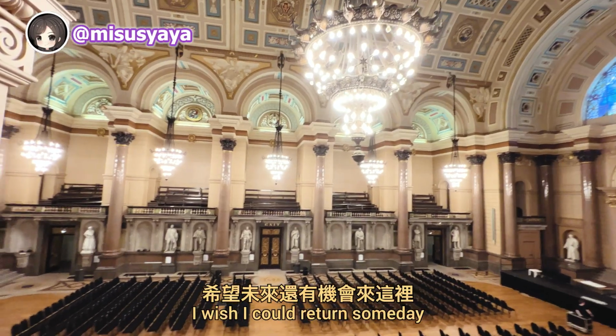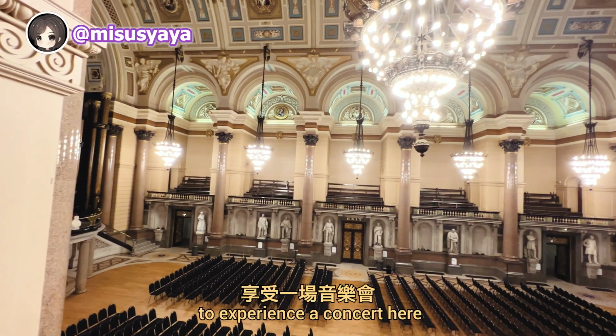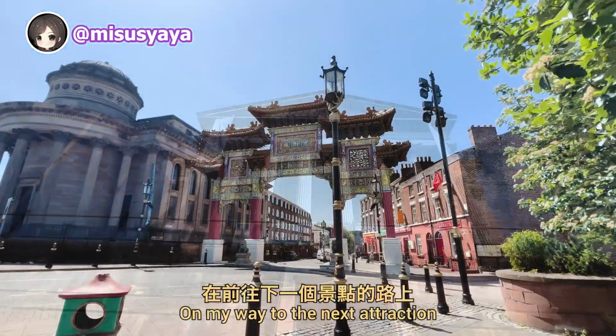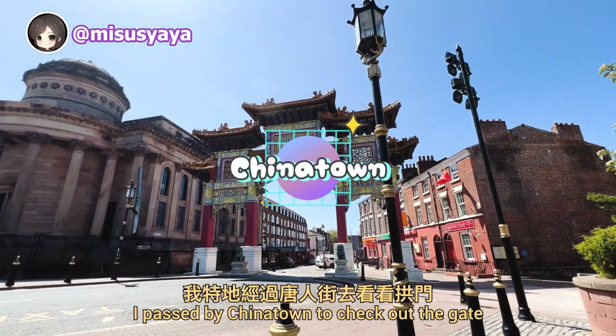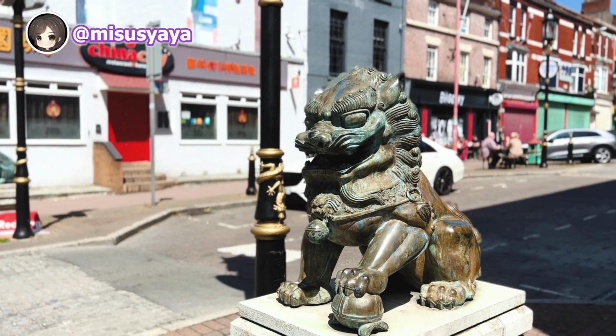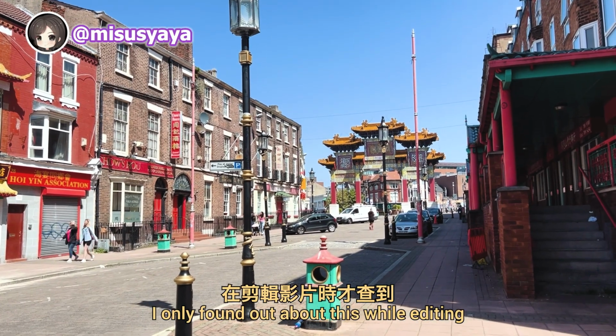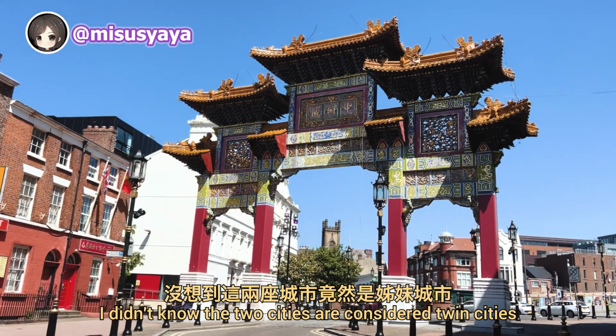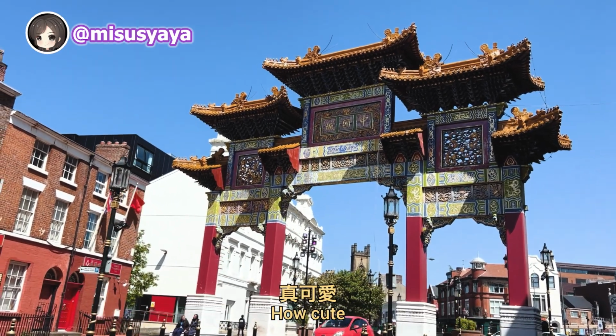I wish I could return someday to experience a concert here. On my way to the next attraction, I passed by Chinatown to check out the gate. I only found out about this while editing that it was a gift from Shanghai. I didn't know the 2 cities are considered twin cities. How cute!